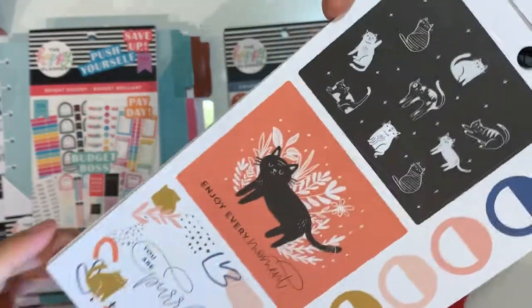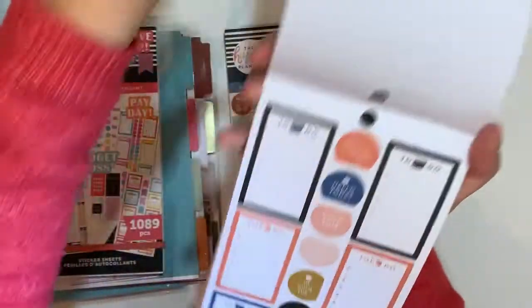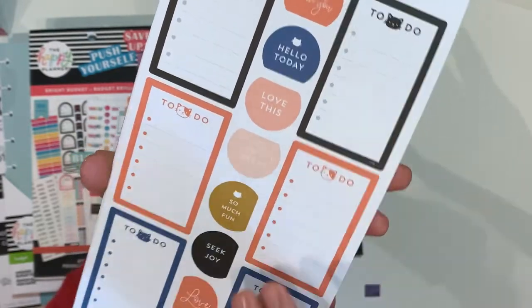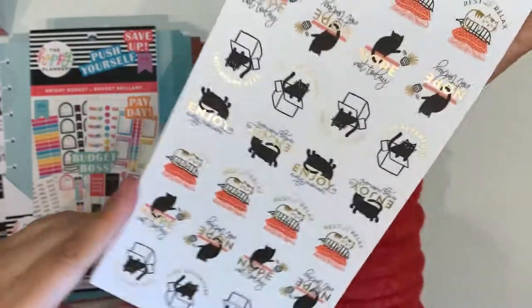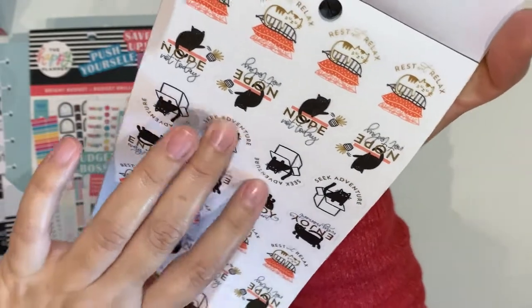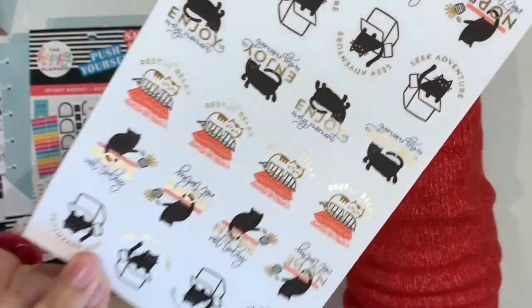And those are double boxes, decorative ones with the circles and more doubles and checklists with to do. If you don't like that, you can always white it out and use a flag to rename it. And then we have more clear stickers, and these are smaller stickers. So we have seek adventure, nope, no today. Rest and relax, enjoy every moment, and then it repeats.